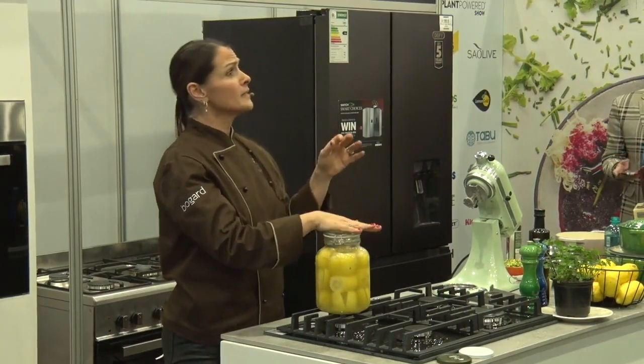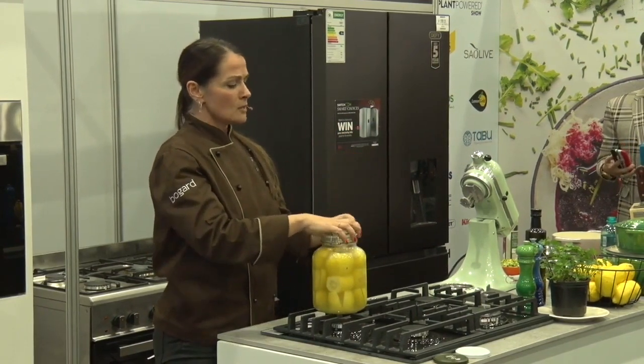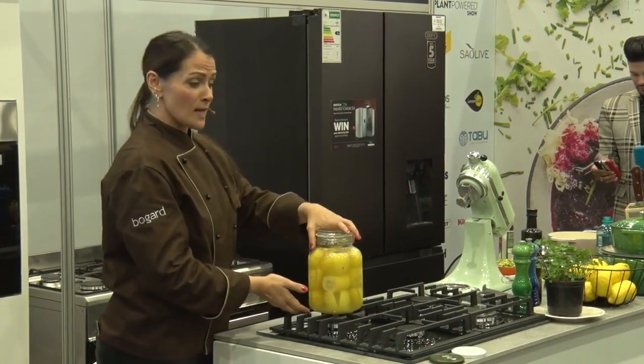You need to put that in a cold-ish place. So I put it in a cupboard that I have in the back of the house where it's cool. It doesn't need to be in the fridge. Maybe if you've got a hot kitchen in South African summer, you may need to keep it somewhere cooler. Cellar, if anyone has one.